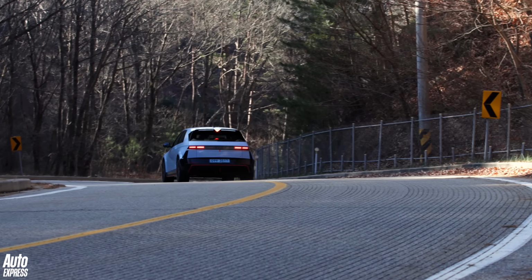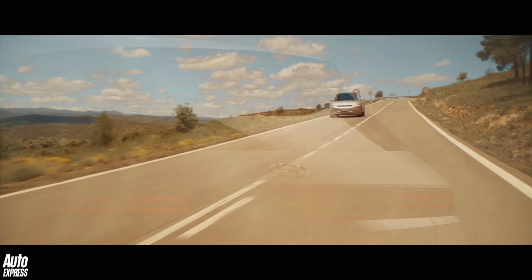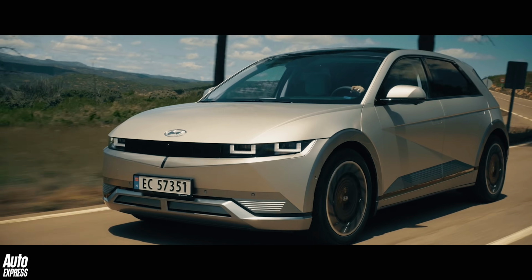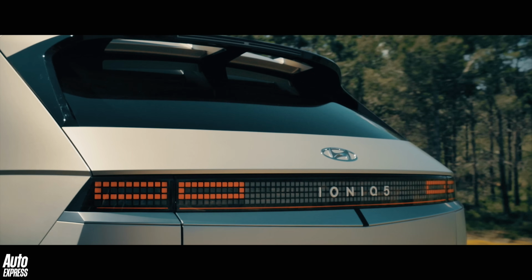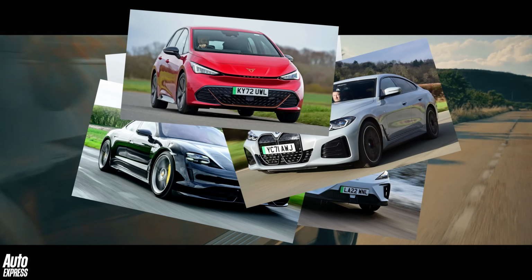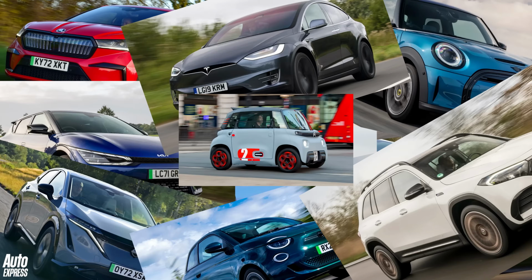A little over 2 years ago, we awarded the Hyundai Ioniq 5 our overall Car of the Year award, declaring it the best new model you could buy in 2021. Since then, though, the market has been flooded by hugely talented EVs. While the Hyundai remains one of the best, it seems to have got lost a little in the noise.